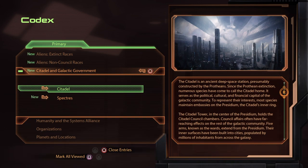The Citadel is an ancient deep space station, presumably constructed by the Protheans. Since the Prothean extinction, numerous species have come to call the Citadel home. It serves as the political, cultural, and financial capital of the galactic community. To represent their interests, most species maintain embassies on the Presidium, the Citadel's inner ring. The Citadel Tower in the center of the Presidium holds the Citadel Council chambers. Council affairs often have far-reaching effects on the rest of the galactic community.